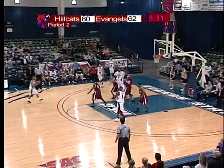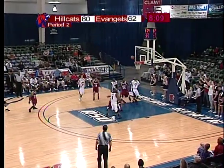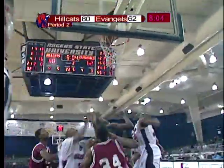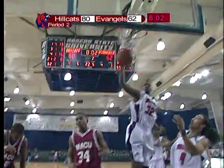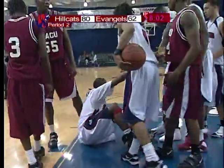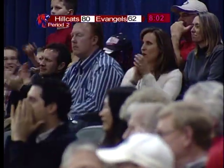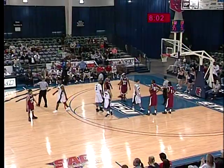Jumper missed from 16. Offensive board, Marseille. Back out beyond the arc, 3 in and out, missed by Sullivan. Marseille collects his second offensive rebound on this trip down. His follow shot doesn't go, but Burnett collects it and scores, and he's fouled, and he's going to go to the free throw line for a chance at the three-point play. Burnett was pushed on the follow, and he scored it anyway.